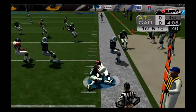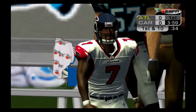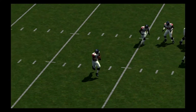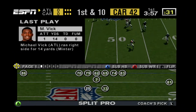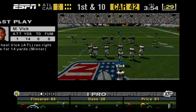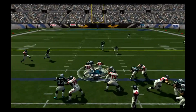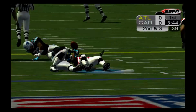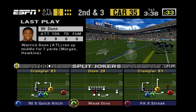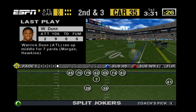Breaks a tackle, chased down at the 42. That will bring up first down. Michael Vick saw nothing happening, so he decides to scramble for it. And he turns in a pretty successful play there. He's never more dangerous than when he improvises like that. First and 10. Ball for 42 yards. Dunn will get the carry on first down and heads left. Tackled at the 35. Warrick Dunn got by his man on that last play with a nice little juke move there. That's one way to keep yourself alive for a little while longer. They move the ball, and it will be second down.